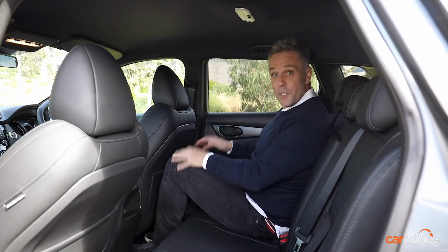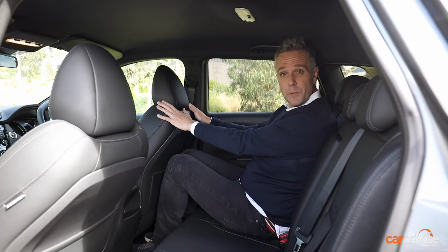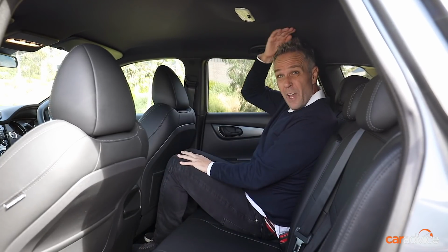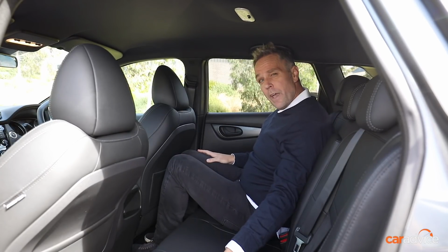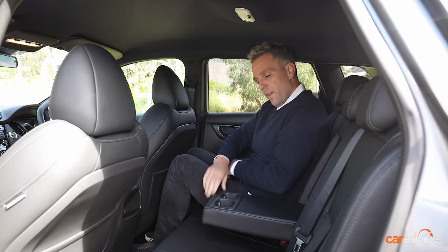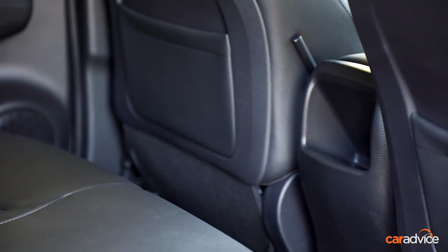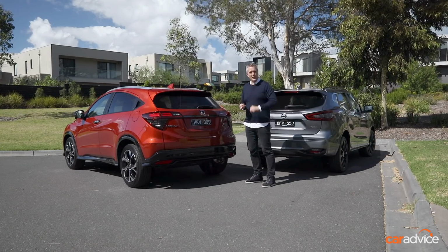Well, back here, there's actually plenty of room. As you can see, I'm 6'3", that seat is in my driving position, and despite the bench being quite low and my thighs sort of sitting off it, I've got good toe room, good leg room, and really good headroom. It's quite comfy back here. You do get the Alcantara trimming here in the Midnight Edition, plus there's also a centre armrest with cup holders, map pockets on both seats, a little storage cubby, but sadly no vents or USB charge points. It's much the same story down the back of the Honda.